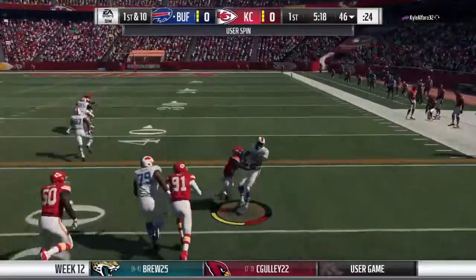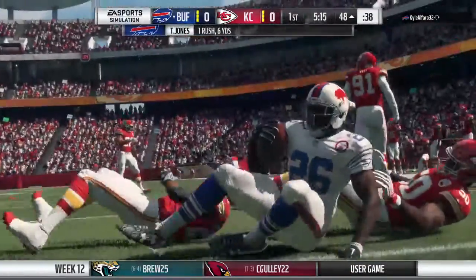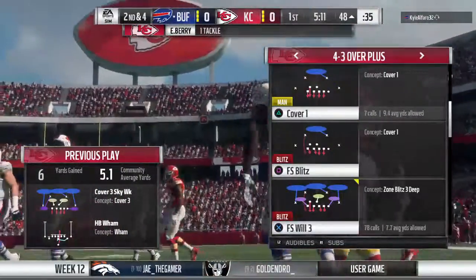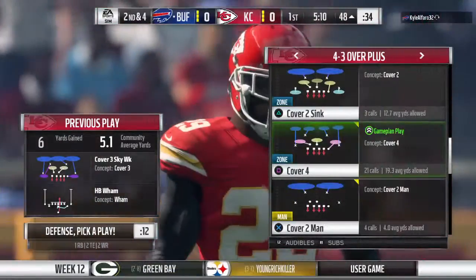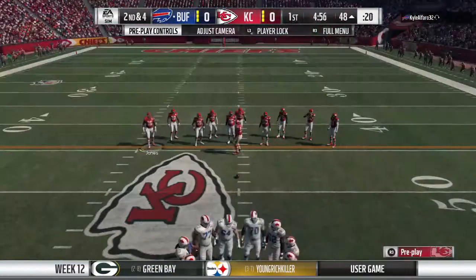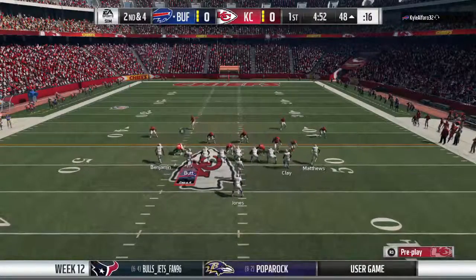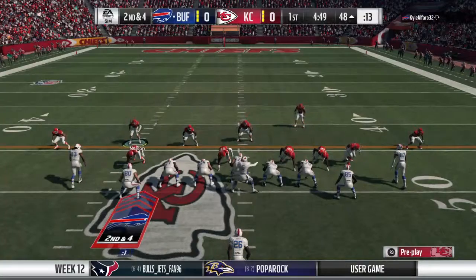Jones. A swift move and then tackled just on the other side of midfield. He'll get a nice chunk there on the first down run, and it's 2nd and 4. Let's talk a little football 101 here, because one of the keys to advancing the ball downfield, success on first down. Huge difference, as we know, between 2nd and 4 and 2nd and 8 and 9.